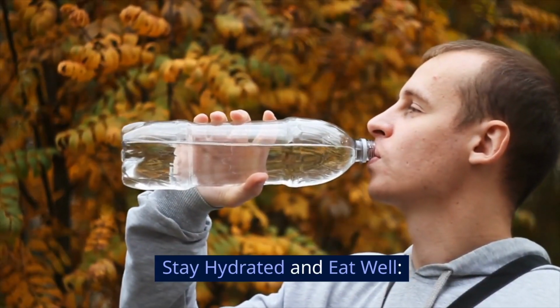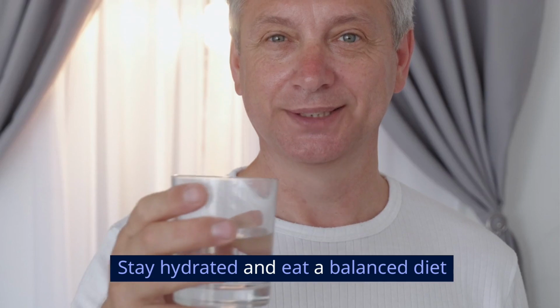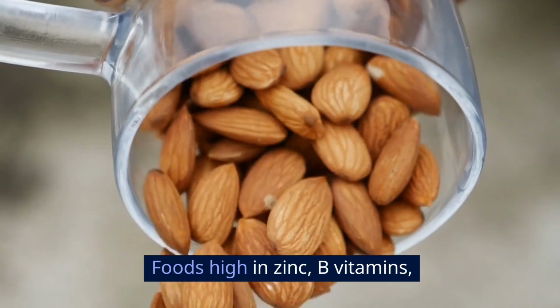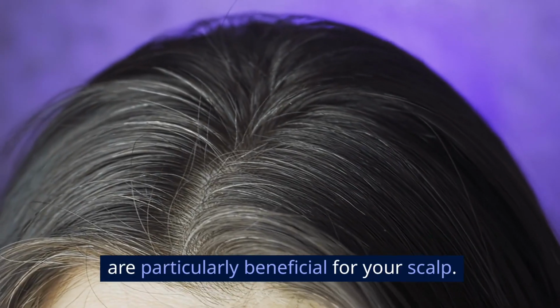Stay hydrated and eat well. Believe it or not, what you eat and drink can affect your scalp health. Stay hydrated and eat a balanced diet rich in vitamins and minerals. Foods high in zinc, B vitamins, and omega-3 fatty acids are particularly beneficial for your scalp.